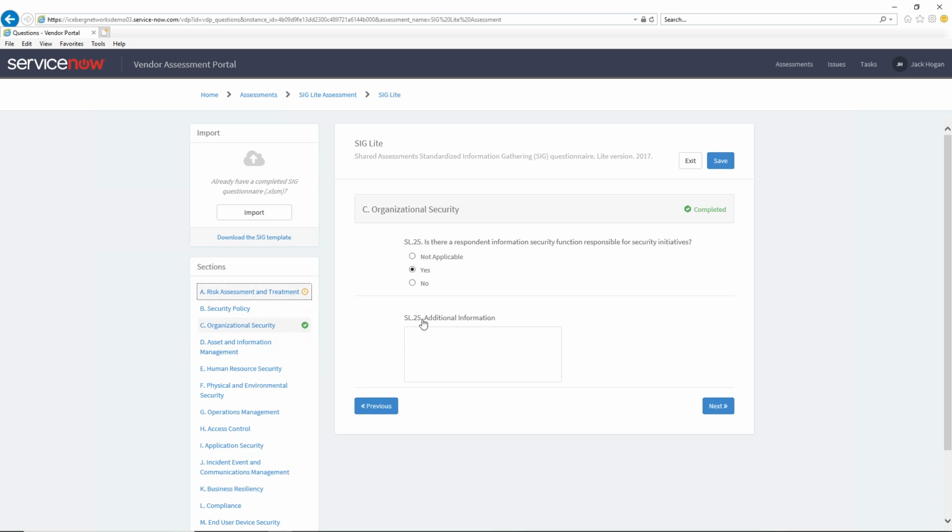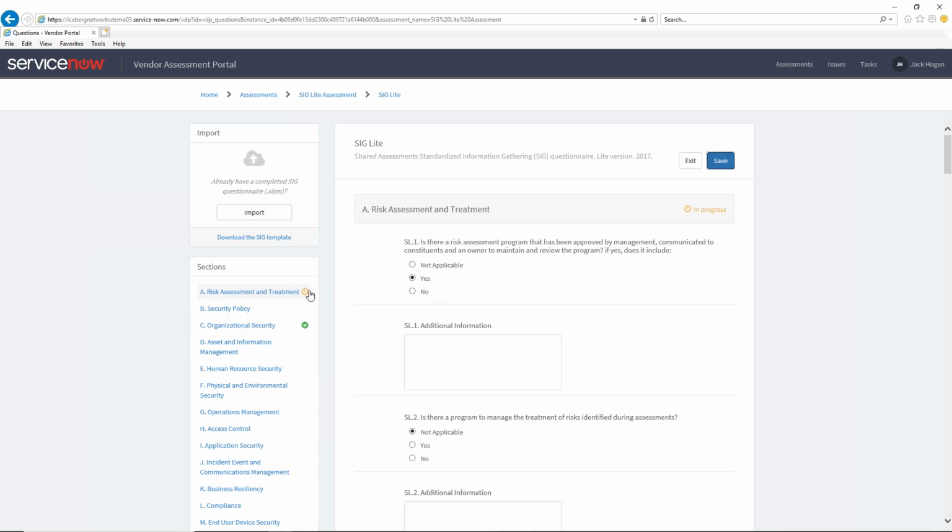When I'm simply doing my work and I'm on my way to completing those, I'm going to get this little in progress indicator. That way, it's a quick way for me to see, out of all this work I have to do and all those questions I have to answer, where I am in the process.